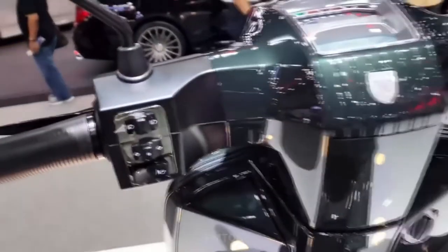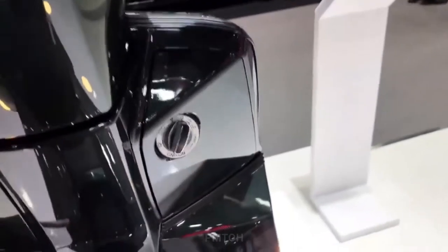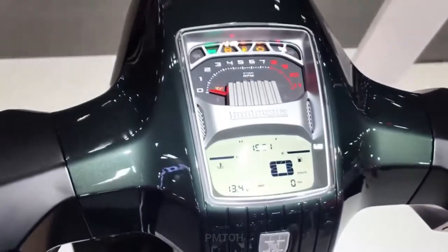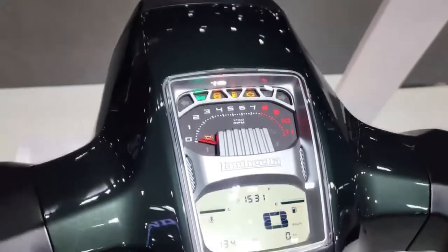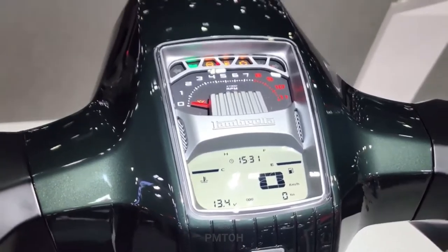On the other hand, the X300 model gets features like a semi-digital meter that combines analog and LCD, full LED lighting on the front and the rear, a smart keyless entry engine start system, and air vents with a sharp design and a futuristic look. It also gets an arm link with ABS and a disc brake system.